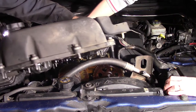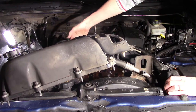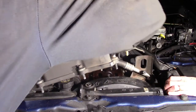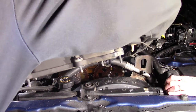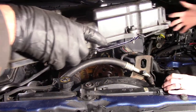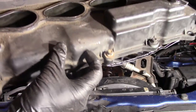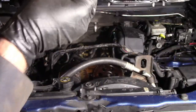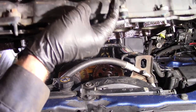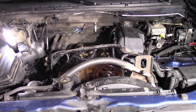Can you flip that down? Try that. I don't want to lose any bolts either. Okay. Voila! The valve cover. Mission accomplished. Half of it. We're halfway. Can you see that? And what does it look like? I'll turn it upside down once I remove the bolts. I don't want to lose any.